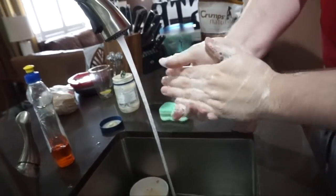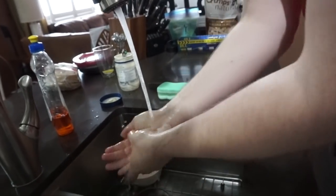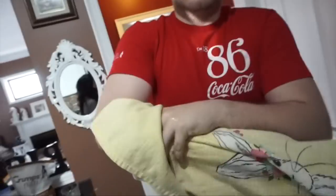Nice, good. 20 seconds. All the way down to the wrists. Aren't they saying more than 20 seconds now? I think they're saying 40 now. Well, we don't have time for that at the moment. At the moment. Any other time, absolutely. Right. Can't have 40 seconds of just washing hands.